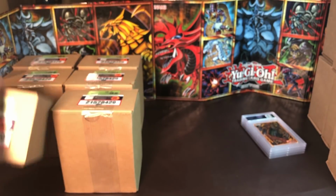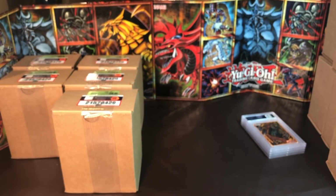Okay, so box number 4. If this contains the last of his submission, this will probably be part 1. And then I'll stop it and we'll do a part 2 with, well, we might dig a little deeper. I have some promos that I'd like to show here in part 1 and keep all of my LOB stuff, minus the couple that we pulled here, to part 2.